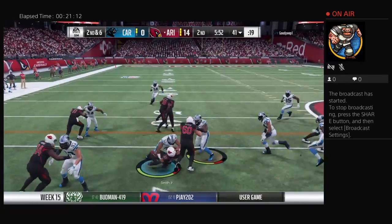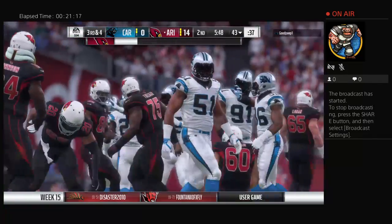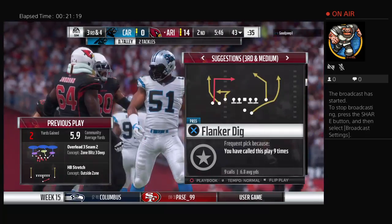And now here's a carry heading left. And he will be brought down at about the 43 that time. Just a couple on the pickup there, and now it's 3rd down.